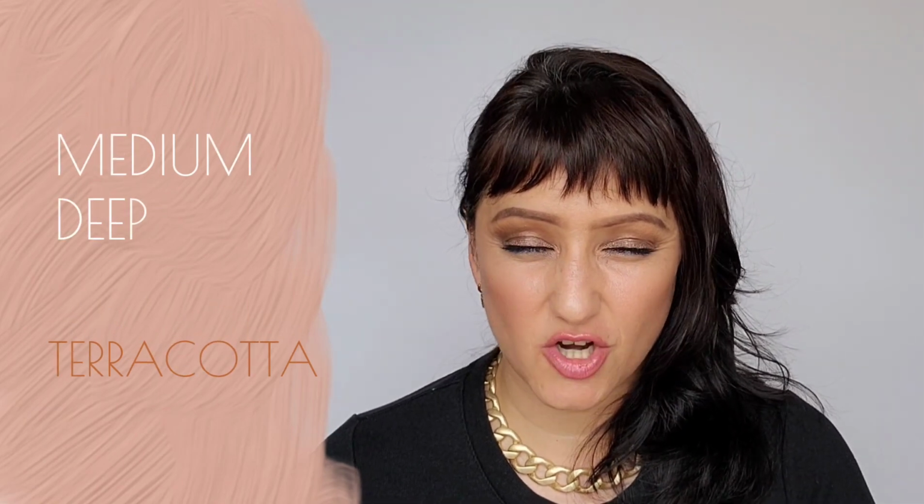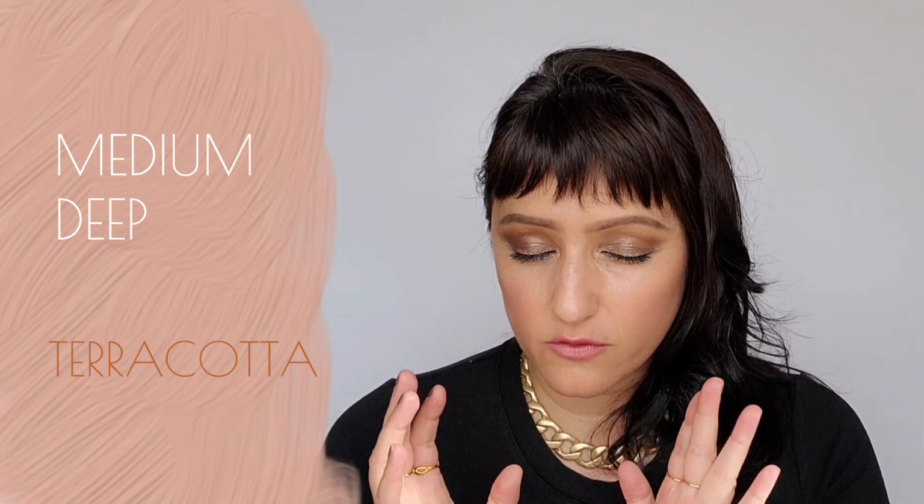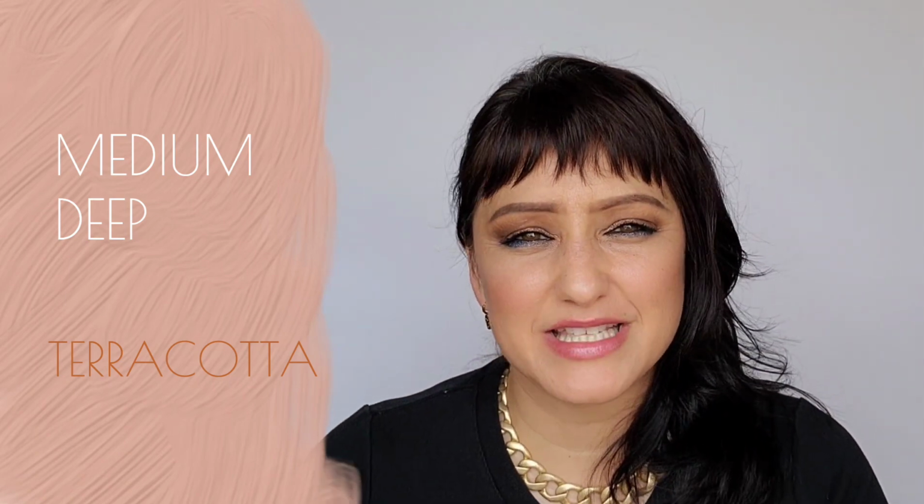For those of you with medium to dark or dark skin tones, head towards really warm terracotta, oranges and reds. Those make your cheeks just come alive. It is the most beautiful color to take something that is that kind of earthy red and put it against a deeper skin tone. It wakes up the whole complexion and creates the most beautiful flush on your skin tone.